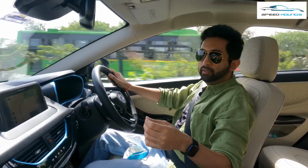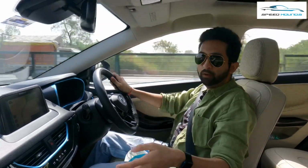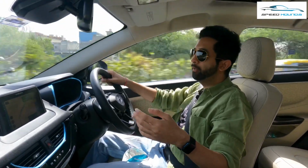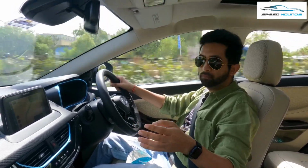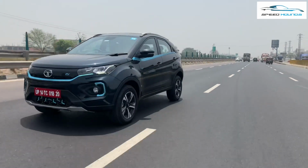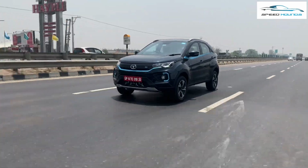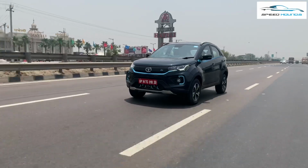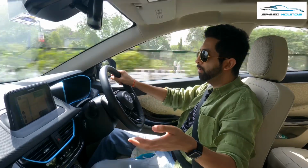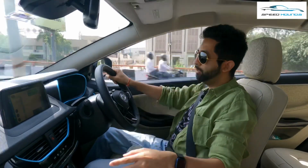So we are basically driving at the optimal speeds that one would regularly use, which is around 60 kilometers in the city and going above 90 kilometers or so on the highway. We are not using that 40 to 50 kilometers speed so that we can get a lot of range. No, we are not doing that. We are driving in an optimal way, which people do on a regular basis, so that we can actually understand what the max range will be on a full charge.